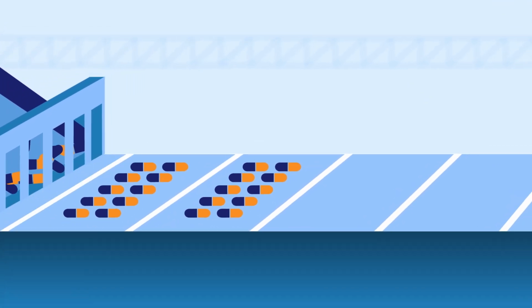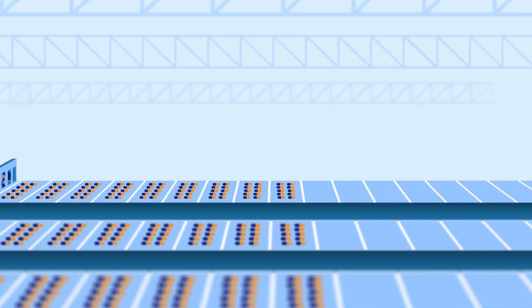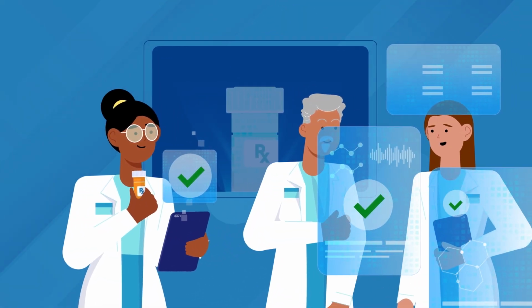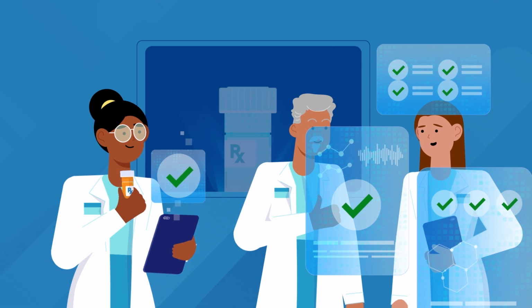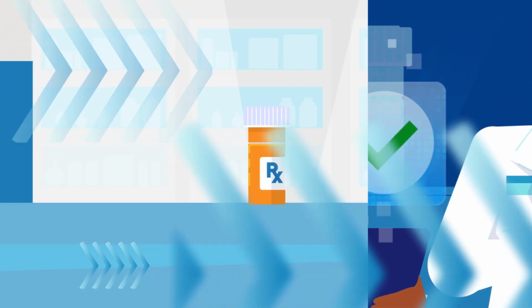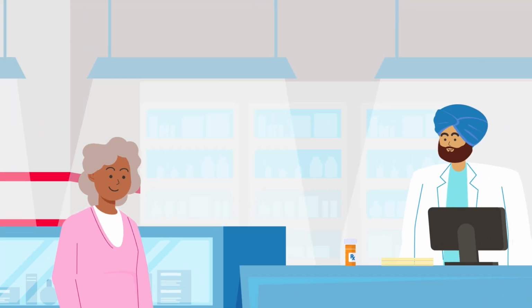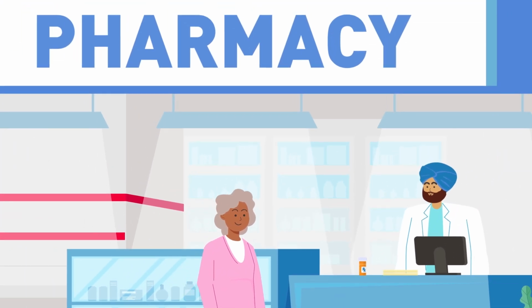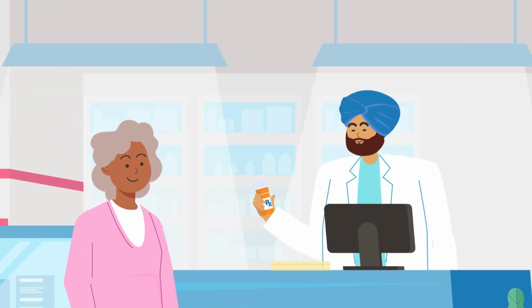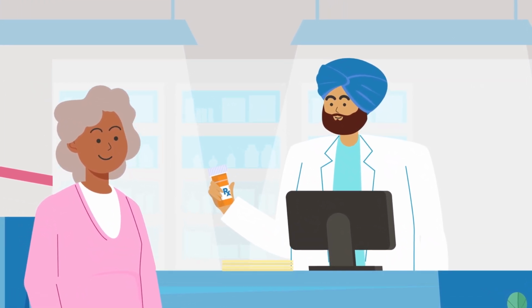If the answers are yes, the FDA then inspects the facility where the drug will be made to make sure it meets the FDA standards for manufacturing. If the FDA team determines that the research, data, and evidence shows that the drug is safe and effective for the intended use, the FDA approves the drug. Once a drug is approved and patients begin taking it, the FDA continues to monitor the drug's safety, effectiveness, and quality for years to come.